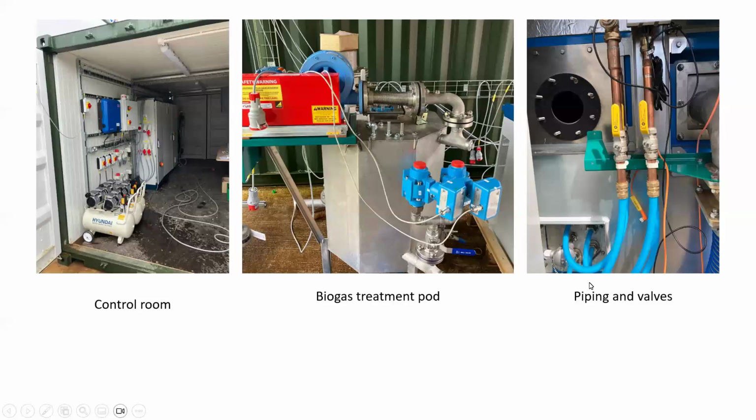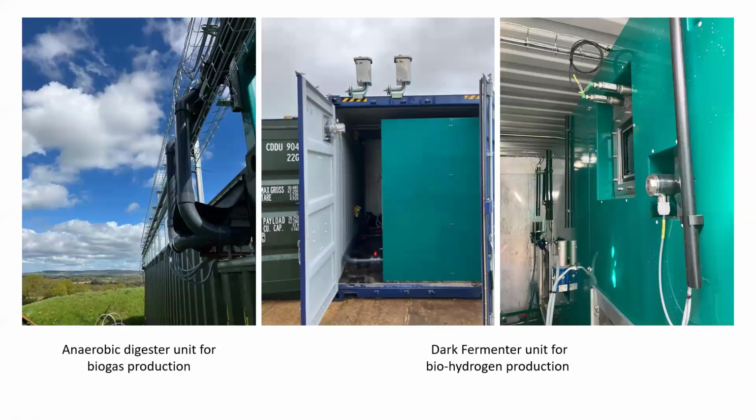There you go. Okay, that's the actual kit in build as it is now. It's nice to finally have a bit of blue sky above Devon. That was taken on the one day of the year that it wasn't absolutely throwing it down with rain. On the left you've got your anaerobic digester unit, which is biogas production. You can see all the scaffolding that houses all the air pipes and all the electrics for the build. In the middle is your dark fermenter, with PRVs at the top. The tank's integrated into the container systems, and we've got room down the side to access and maintain the tanks.